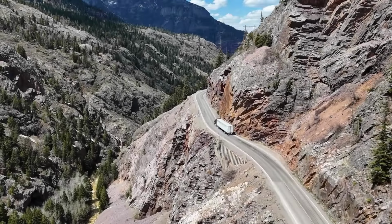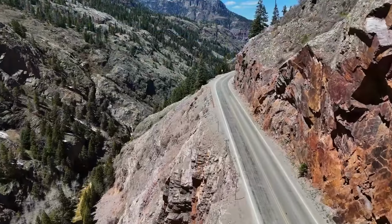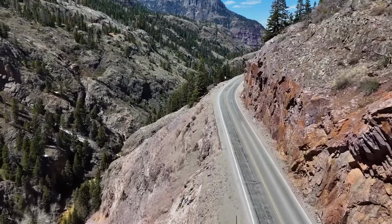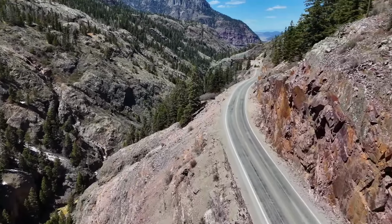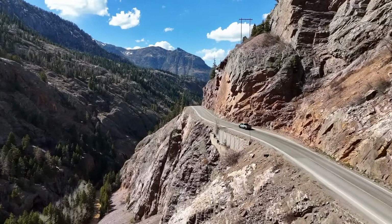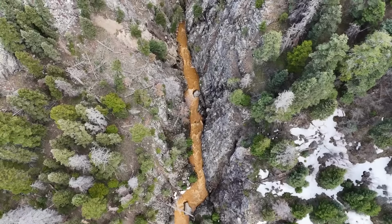Ask yourself this question: would you ever attempt to drive on this highway? A highway with almost no guardrails and very little shoulder room. And in fact, if you were to lose control and go over the edge, you could be plummeting down as far as 1,000 feet. And even if you somehow survived the initial impact, there's always the possibility of your car rolling into the icy cold river below.